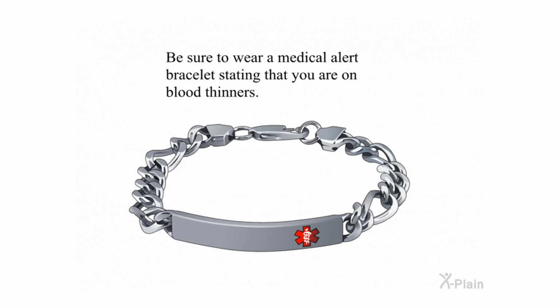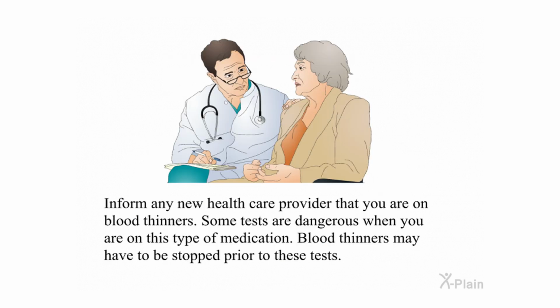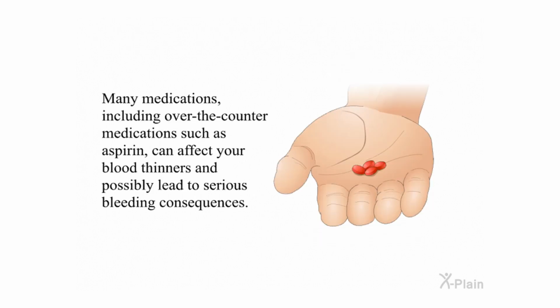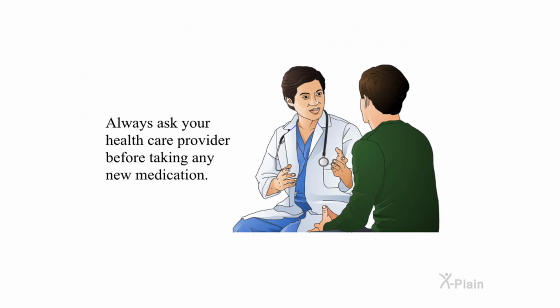Be sure to wear a medical alert bracelet stating that you are on blood thinners. Inform any new healthcare provider that you are on blood thinners. Some tests are dangerous when you are on this type of medication. Blood thinners may have to be stopped prior to these tests. If taken by a pregnant woman, this type of medication could result in birth defects. Many medications, including over-the-counter medications such as aspirin, can affect your blood thinners and possibly lead to serious bleeding consequences. Always ask your healthcare provider before taking any new medication.